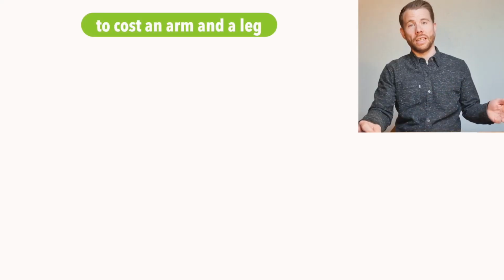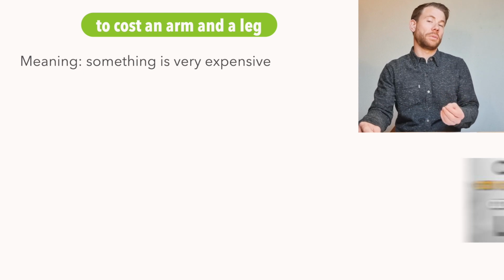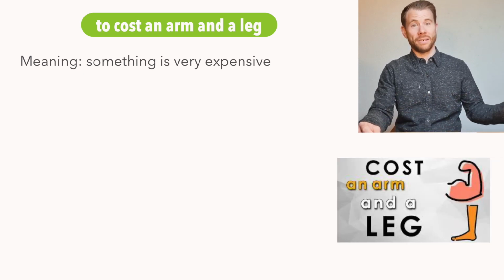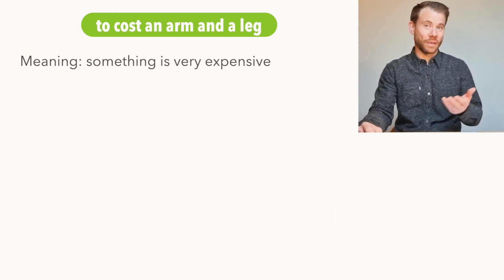Okay, the first one is to cost an arm and a leg. So to cost an arm and a leg means when something is very expensive. So instead of just saying something is very expensive, you can use the expression and say it cost an arm and a leg. It means you have to pay with your arm and your leg. So yes, it's very visual, it's very expensive.